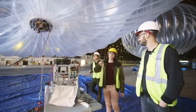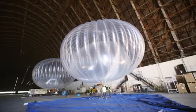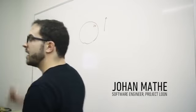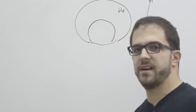Ta-da! Don't put your fingers in there. What you're seeing is a balloon inside a balloon. We have a unique way of adjusting the altitude in these balloons. This balloon has a constant volume, and there is helium in it, right? So the helium brings the balloon up. And now, if we want to change altitude, we have another balloon inside the balloon that we fill with air.